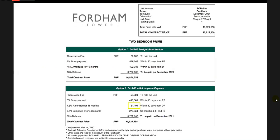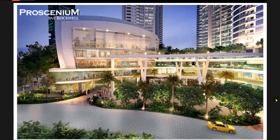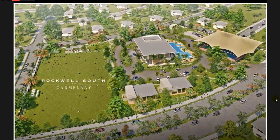And then I just don't have specific details of these ones, but these are our high-end projects naman. So this is Proscenium. This is in Rockwell Center mismo in Makati. And then we also have, this is our first residential lots project. So this one is in Carmel Ray, in Canlubang, Laguna. So we're selling lots now. This one is around 300 to 600 plus square meters of lots. And then we also have a project already in Bacolod. So this one is Nara Residences.